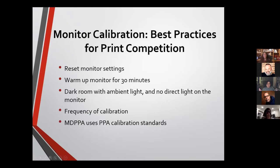So again, while we're not going to get into too much detail about the actual process we go through, this is kind of what we do. We warm up our monitors, we put them in a dark area, we calibrate, and we make sure they look amazing. We do test them also. We look at guide images that we compare images to, and make sure these guide images look good. The blacks are black, the whites are white, nothing is blown out. The contrast looks good, and then we go from there.